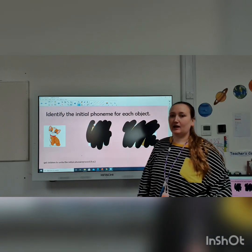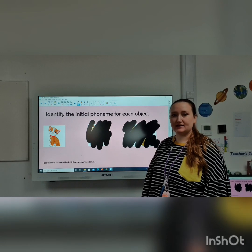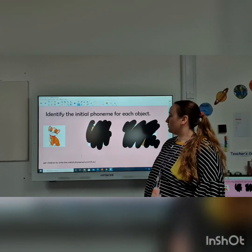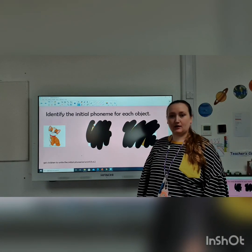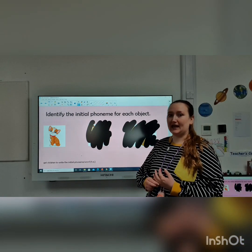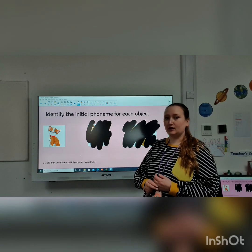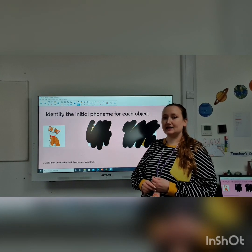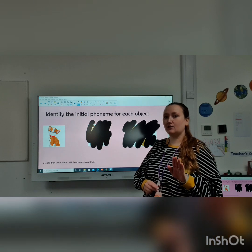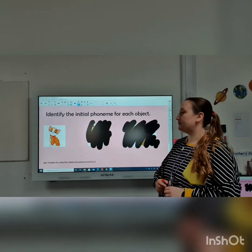So, what have we got here? It's a cat. And what is the initial phoneme in cat? That's right, it's k. Okay, so what I'd like you to do is on a piece of paper and get a pen, and I want you to write down the word cat. I want you to use your segmenting skills to write down all the phonemes you can hear in the word cat. Okay, so pause the video, have a few minutes to do that, and then we'll go through it together to see if you were right, okay?